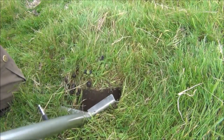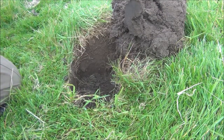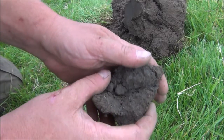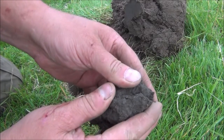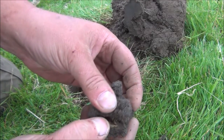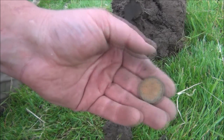Oh god, the ground's hard. It's looking like a coin ball in there. Yeah, that looks like a coin ball to me. Please, silver, not copper. Silver, silver, silver. What's it gonna be? Oh man. Well, it's not often I'm right. And sometimes I don't like being right. It's a modern 2 pence.